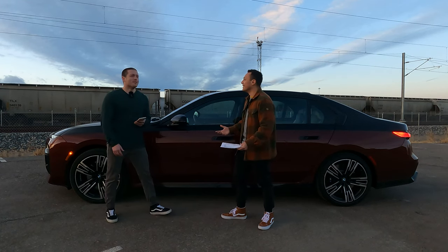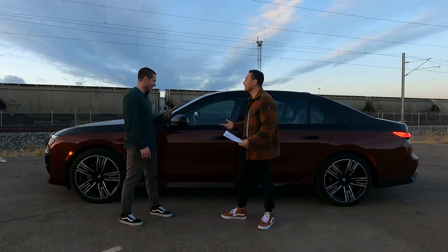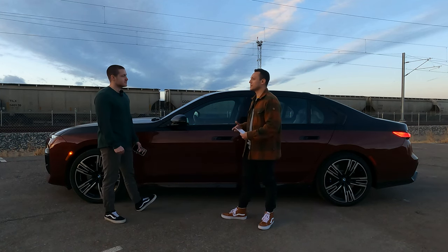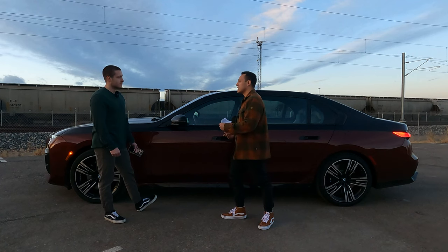Because it looks good. But that G90... Why would you mess with it? No. I don't know. I think the G90's... But whatever. I like the interior on the G90 a lot. I like the interior on the S-Class better. I like the interior on this the best.